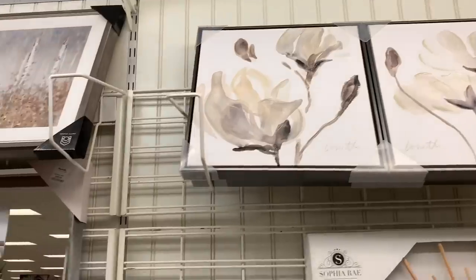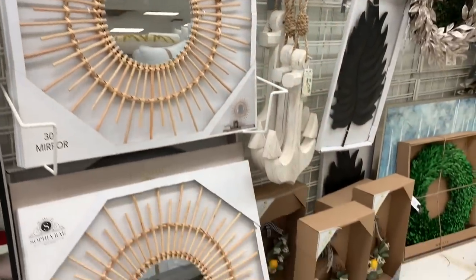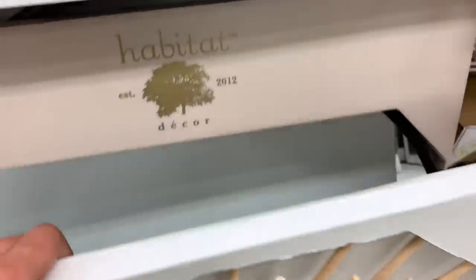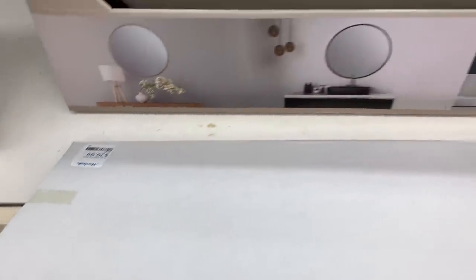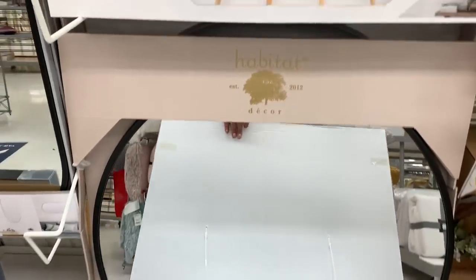And then here is the artwork in this store. I usually like to show the artwork when I'm in these stores because, you know, why not? Mirrors and such, paintings, all the things. This mirror right here is so nice. I really, really liked it.